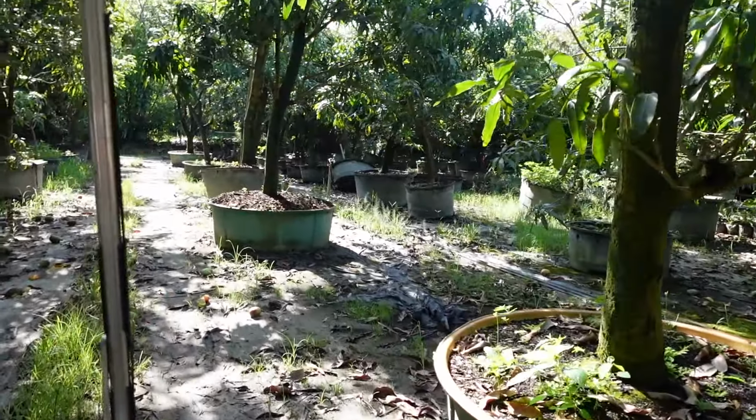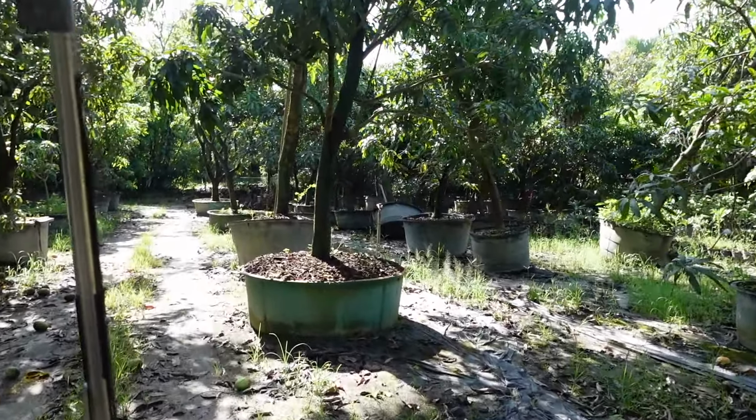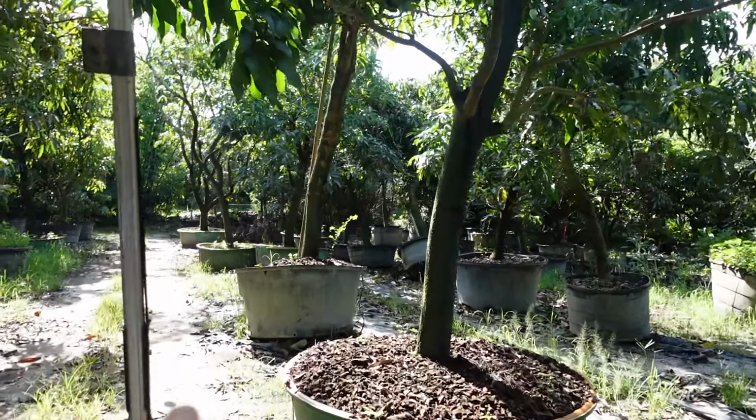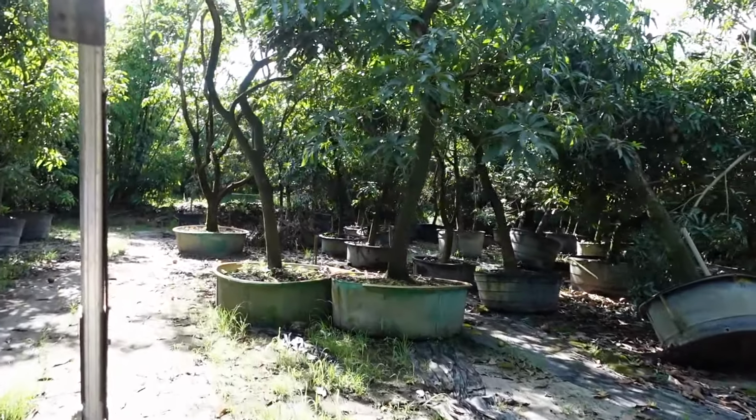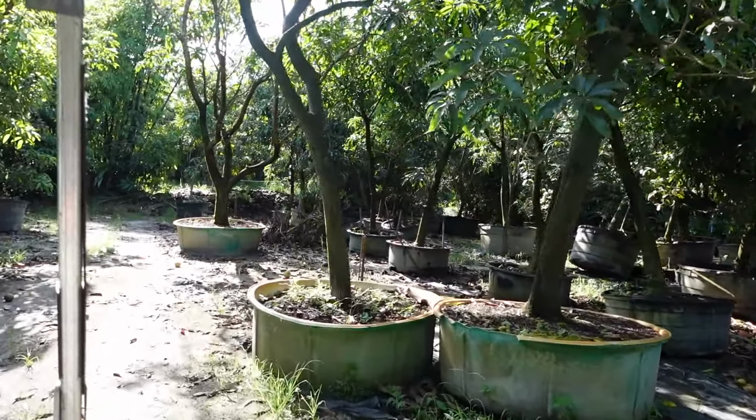Now these trees you let grow, do you prune the trees or no? We prune them every 4 years. We don't trim them every year. But if somebody wanted to in their backyard, they could? Yeah, they can prune it. Okay. So they get fewer mangoes, but still enough for their own personal use, right? Mm-hmm.